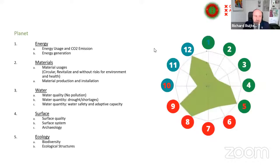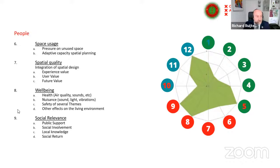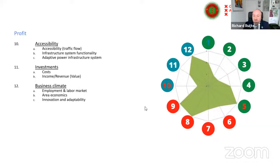So here you have the 12 teams. And you see here number 1 to number 5, that's on this corner. And that you see, for example, energy, materials, water, surface, and ecology. And on the other half, we have 6, 7, 8, 9, that's the people one. Below here, you see space usage, quality of the space, well-being of the people, and social relevance. And the other one is profit.